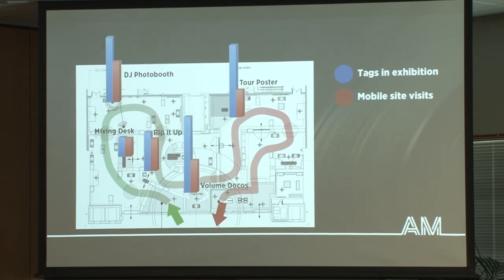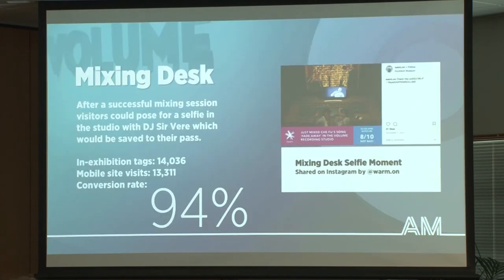What the map also did is it captured our interest around DJ Severe and his mixing desk, because that one was interesting. The VMR told us that this by far was the most popular interactive in the entire show to our visitors, with the highest tagging access conversion rate of 94%. So we can see in the analytics that it was super popular and people were interested in it. But at the same time, it's the lowest number of tags of all taggable interactives in the show.